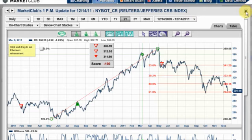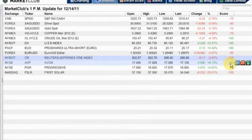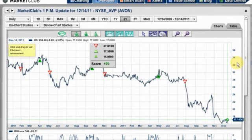So let's take this off the screen and go to our next markets. These are the ones we're talking about. Avon is up over 6% today. It's a plus 70, so it's an emerging trend. The scores we have on the side here tell you what is going on based on our trade triangles. So a plus 70 means an emerging trend, a minus 55 means a trading range, and a minus 100 means a very strong downtrend. So let's look at our first, Avon.